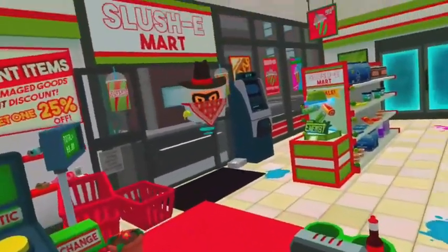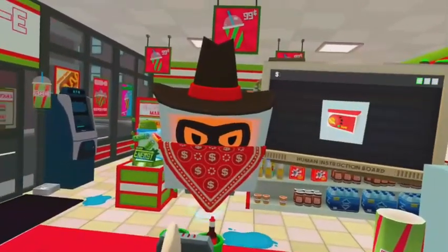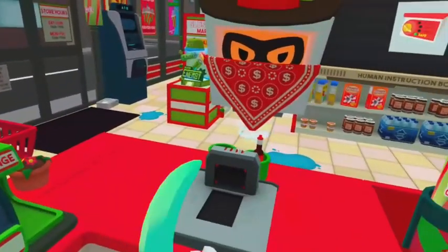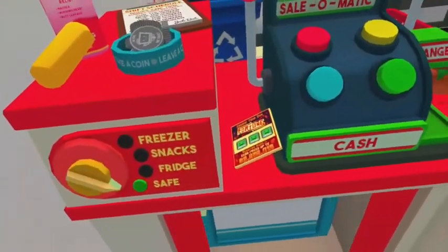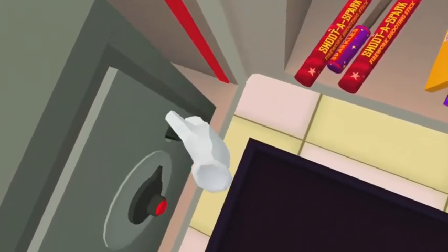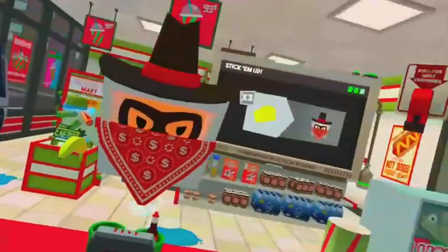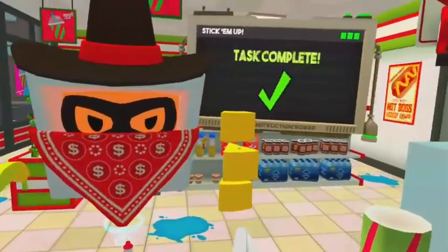Wait, oh no, here comes trouble. Yeah, see, today's not your lucky day, pal. Open that safe and give me all your cheddar. There's plenty more where that came from, kid. Yeah, more of that sweet, sweet cheddar. I'm gonna buy a later chunk. You'll never catch me.